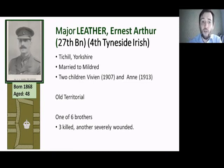He'd already retired. You can see there by his age, he was 48 in the middle part of the war. He'd already retired from the territorials, and once war started, he rejoined. He was one of 6 brothers, all of which were in the army. 3 of those brothers were killed and another was severely wounded.